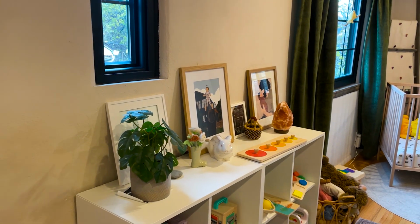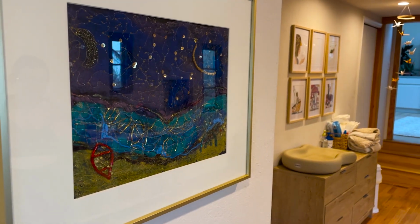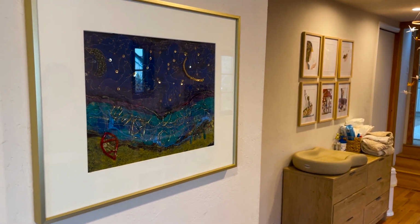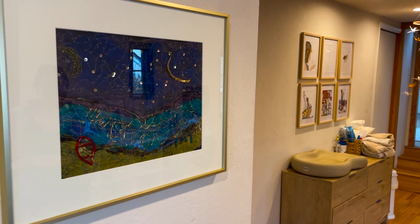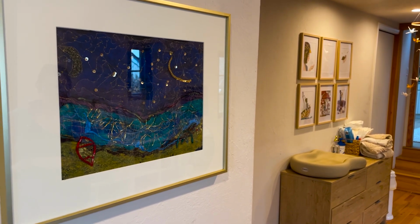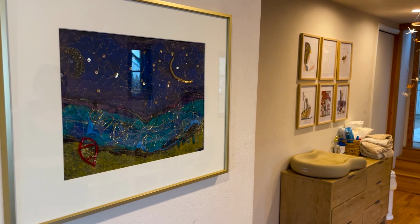My mom also made this piece. It's a river scene, all felted with some beading. I love how it playfully depicts our river experiences with such bright, vibrant colors.